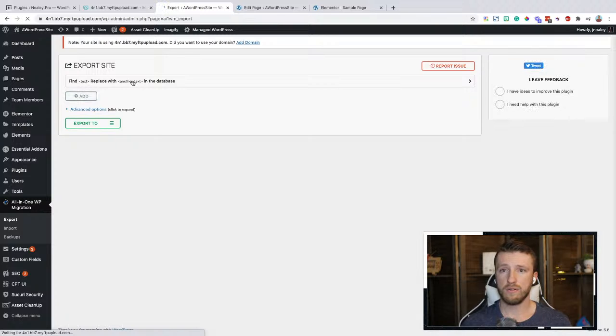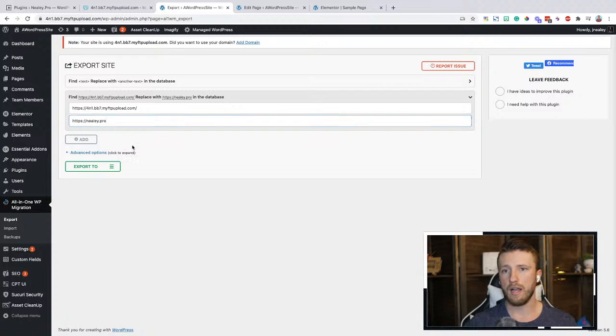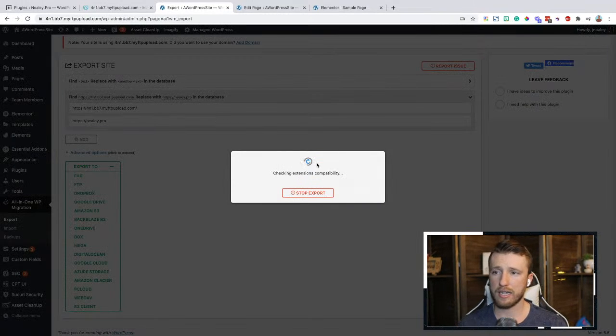If I'm not replacing the URL, which I almost always do, I'll do a little find and replace. Again, say I want to find this and replace it with https://neely.pro. I wouldn't do add again; you probably won't need to. And then you can do export to a file, and it'll start to export all of the files, the database, and all the different configurations that you have.